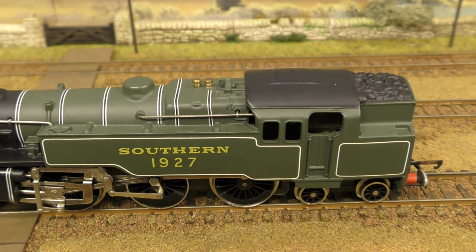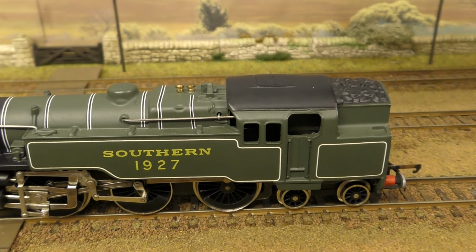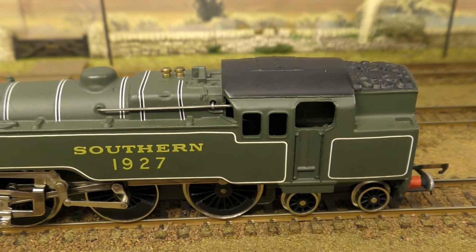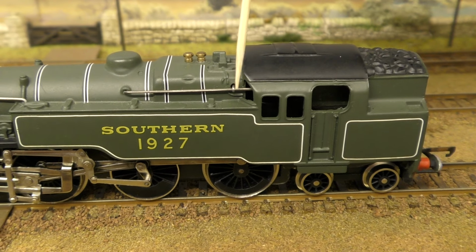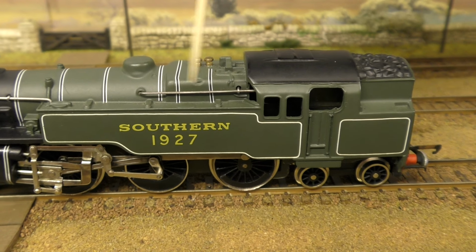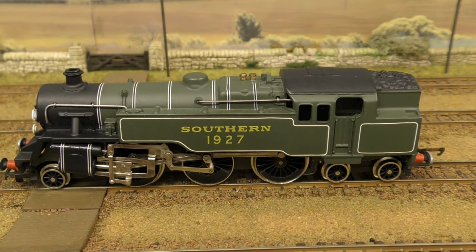Fortunately, I have quite a stash of transfers which have accumulated over the years, and I was able to replace some. And the thin white lining, fortunately for my sake and this locomotive, was of exactly the same thickness, which enabled me to mend some of the breaks in the lining there.